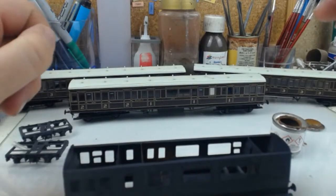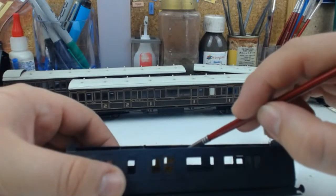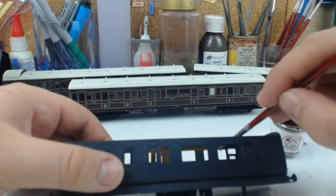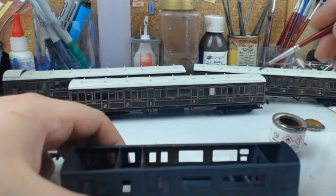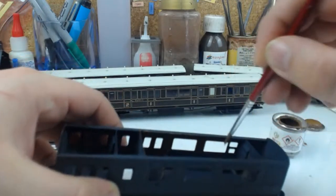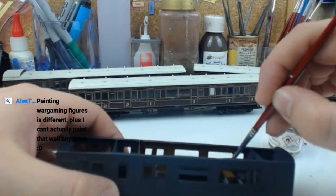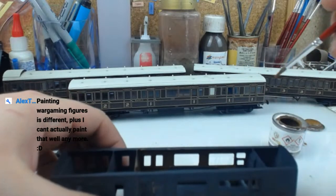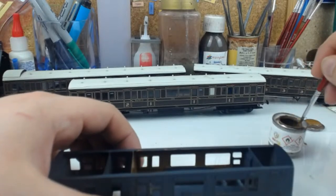It's also good to not have hairs in your interior. I could never have done it the justice you will. Well, you say that, but I've seen some of your old wargaming stuff and it was great, Alex. And so I think there's a lot more skill there than you believe. And besides, lining something with one-piece transfers almost feels like cheating. It's so easy. Painting wargaming figures is different. Plus, I can't actually paint that well anymore. I'm sure you could, given some practice.